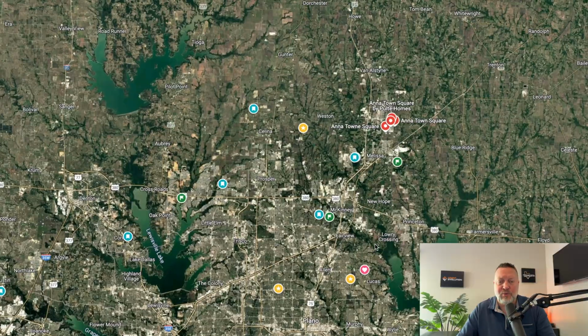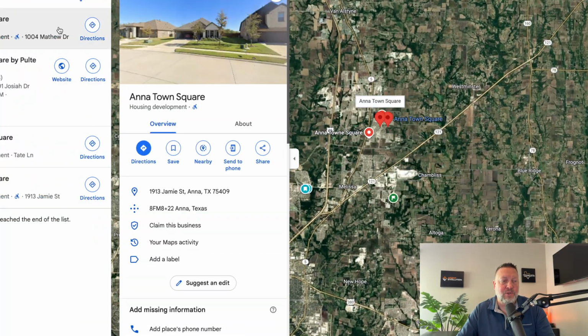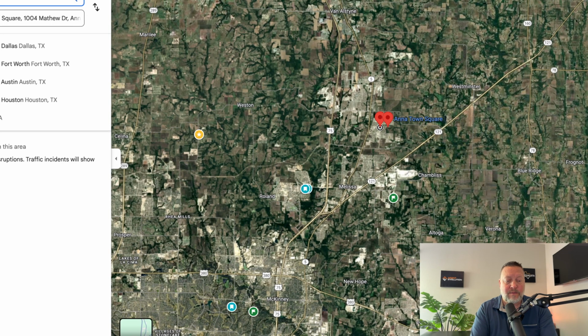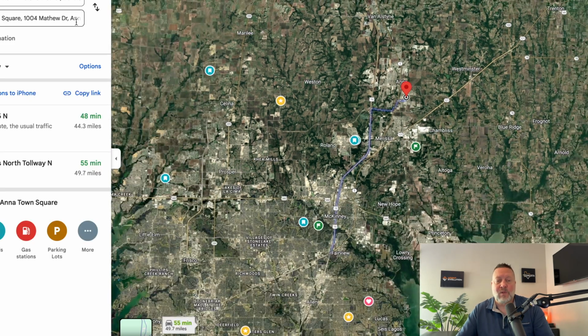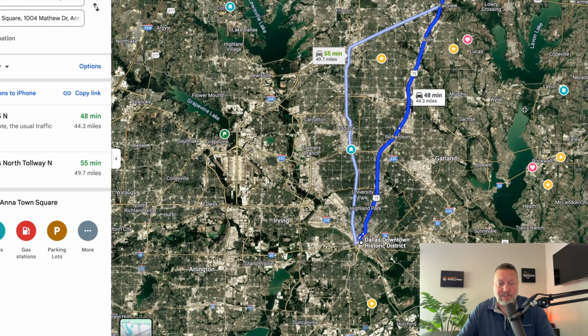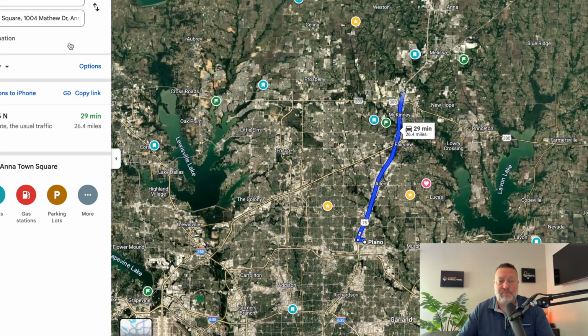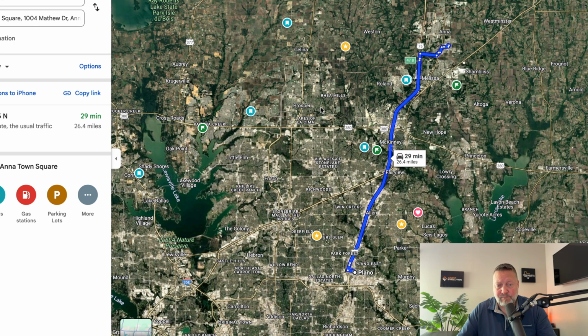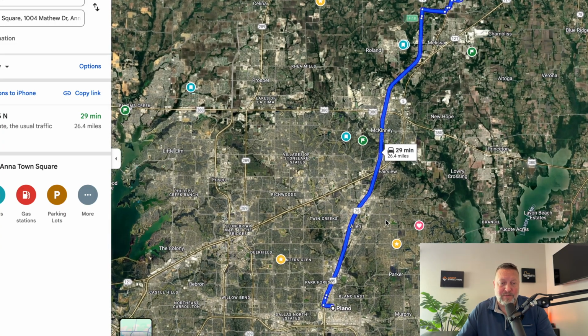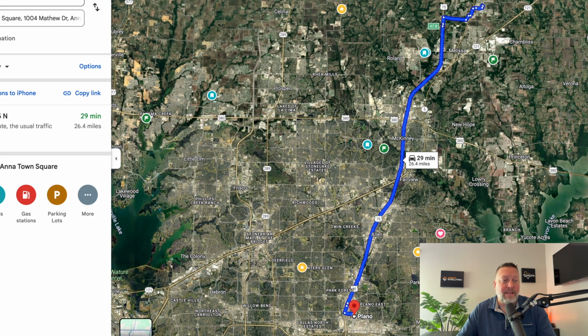So let's say you wanted to commute. We're going to pick Anna Town Square, and we're going to get directions. Let's see, downtown Dallas: 48 minutes. That's if you're going to downtown Dallas. You know, let's say you need to go to Plano. 30 minutes. In the morning, that'll probably be 45. Right now, it's about 10:44 a.m., so no traffic right now. 30 minutes to Plano, Texas. So, that gives you an idea about that.